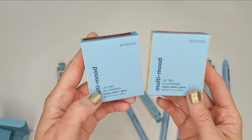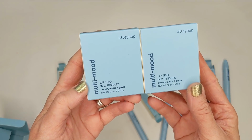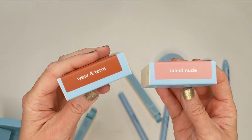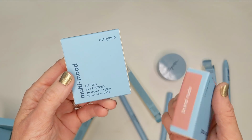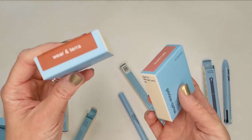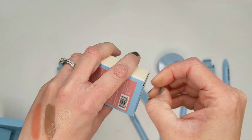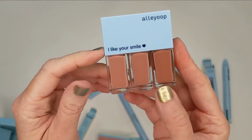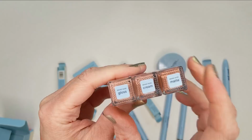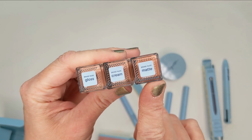And then last but not least, we have lip products. So these are called the Multi-Mood Lip Trio, and it comes in 3 different finishes. So it's basically, I think these were supposed to be kind of like the same color, but in a cream, a matte, and a gloss finish. So let's see this one first. It's called Brand Nude. So here's what the packaging looks like. They're all just kind of connected together, and on the bottom here it tells you which one's the gloss, which one's the cream, and which one's the matte.